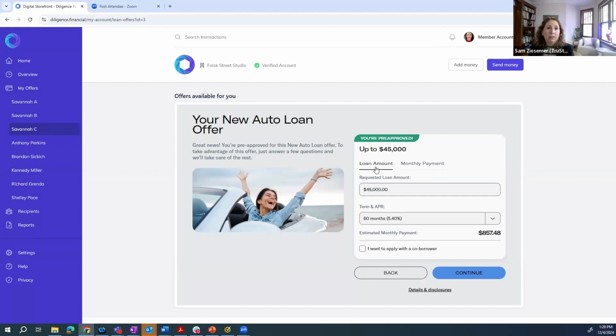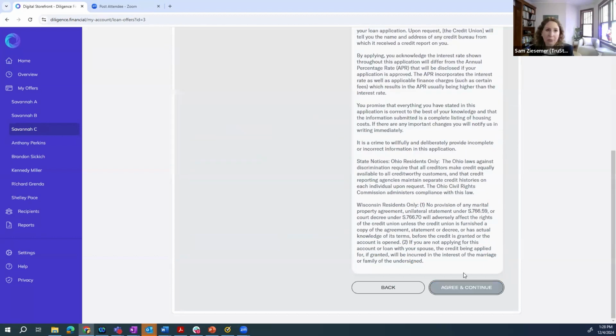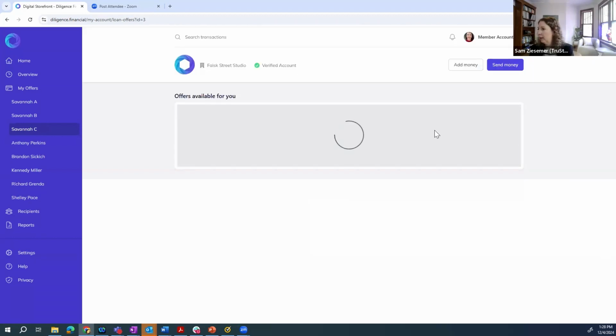We do show this loan broken down by loan amount, but we also know there's a significant number of consumers who prefer to plan based on their monthly budget. So we also show the loan details broken down from a monthly payment perspective. So if Shelly knows, okay, this is under the $900 that I have budgeted for this, she can go ahead and move forward, but also play around with it within either view. Details and disclosures are configurable by your credit union.